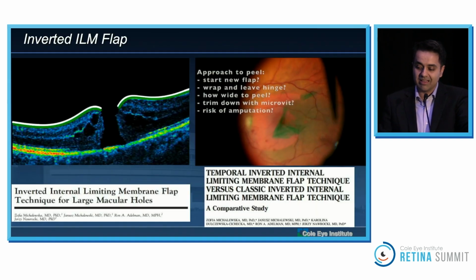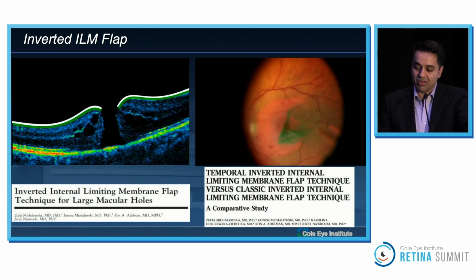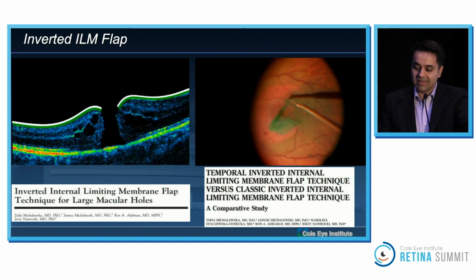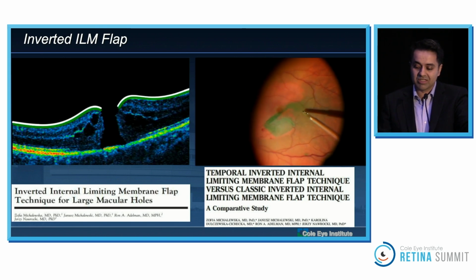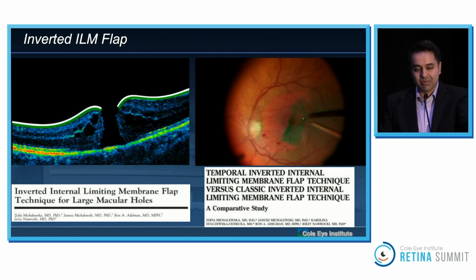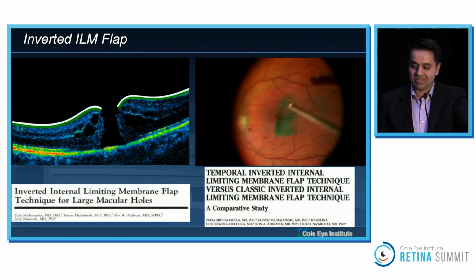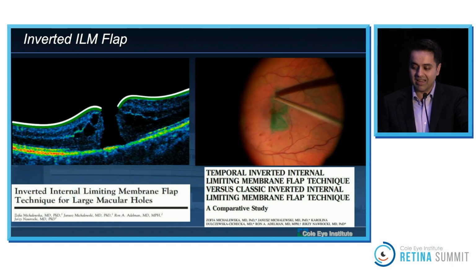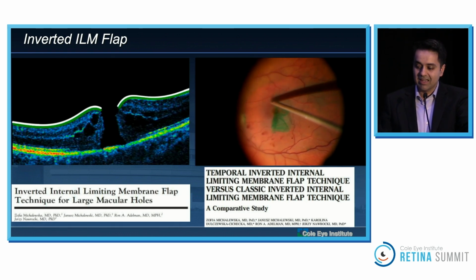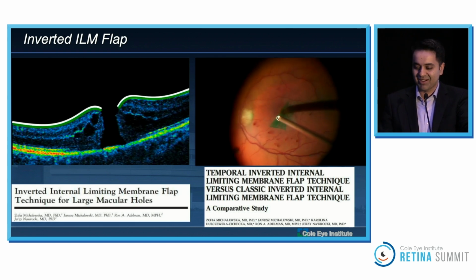So for the inverted ILM flap, there's multiple ways. Kat showed one where you can leave a very, very large flap. I tend to truncate the flap in comparison. And there were a number of papers that came out over the last really, it started around 2008 and then kept going through 2014, 2015, 16, 17, where the inverted ILM flap was kind of the big thing and everyone was doing it. And here you can see you can actually truncate that with the cutter. You just have to be really, really careful that you don't take off the whole thing, which can happen very, very easily. But in this case, the fellow did a very good job.